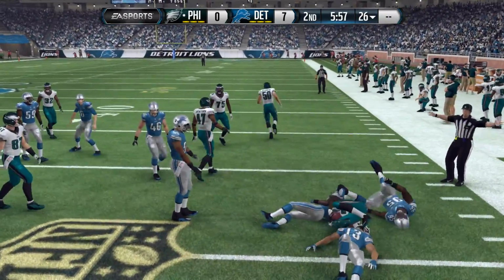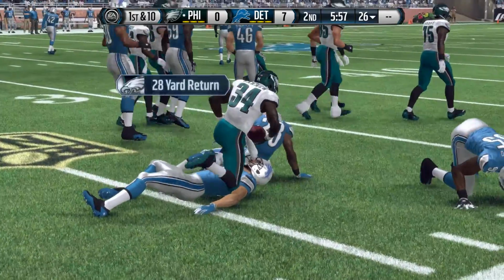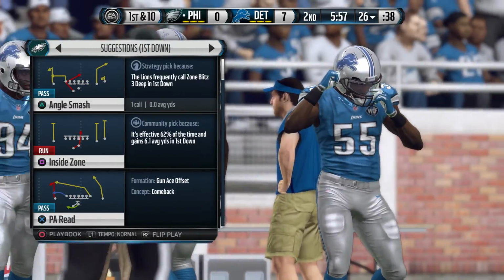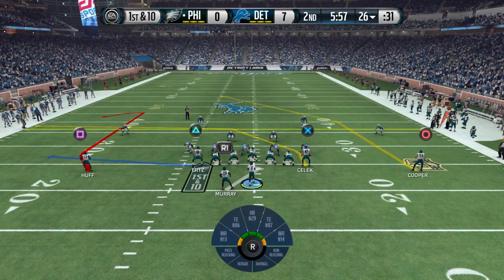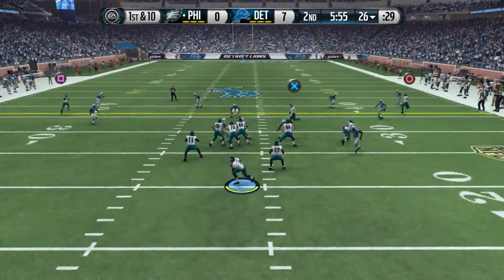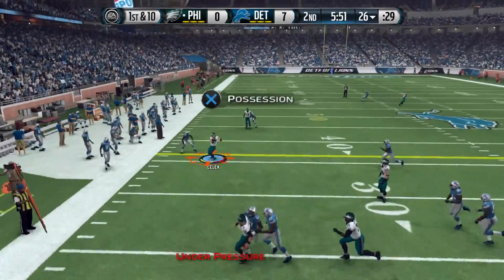And the tackle's made right around the 26-yard line. The Lions defense got tested on that last drive, but eventually it led to a punt. Yeah, it was an awesome job by the defense. They really did a lot of things correct. They hustled. They play hard. That is the cornerstones of any good defense.